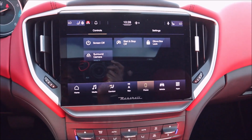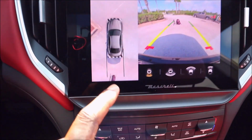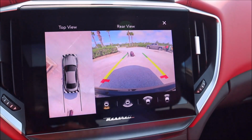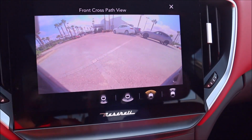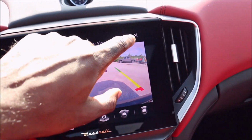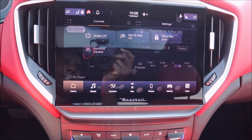You also have your surround view camera here, because we have that level 2 ADAS. You see it's in real time, so you can actually see my backpack and tripod right there on the 360 view as well. You can see it from behind, and then we do the full behind view. You can definitely get a better look, front with the 360. So again, the parking sensors and the 360 just make it very practical for you to drive this car.